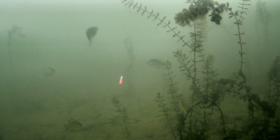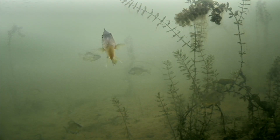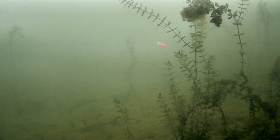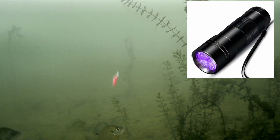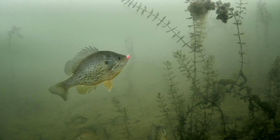One thing that is really cool to see is how far fish will actually travel to get your bait. In this clear water, they can definitely see this pink stand out really well, and I'm sure as it gets dark, when you supercharge that glow paint on the tungsten jig head, they'll be able to see it from a long ways away.